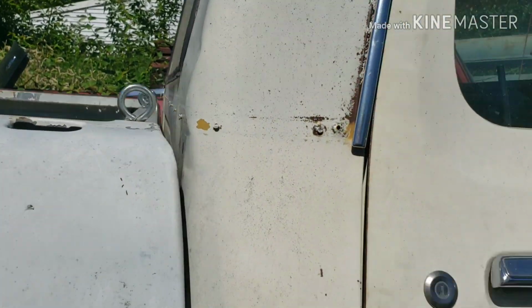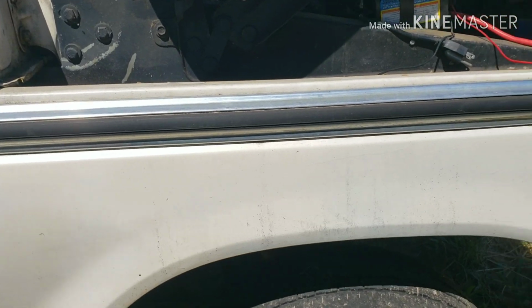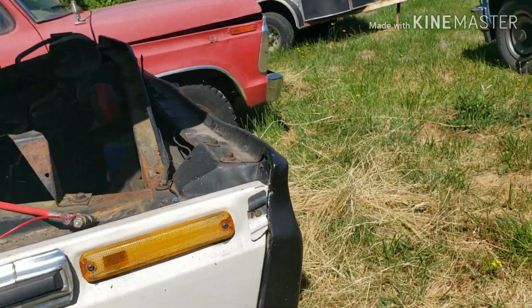Either way, they're going to be a lot of work, but I think what I'm going to start by doing is trying to take some of this trim off, and get these fenders off, because they need to come off, and I need to switch the fenders out, and the grill.